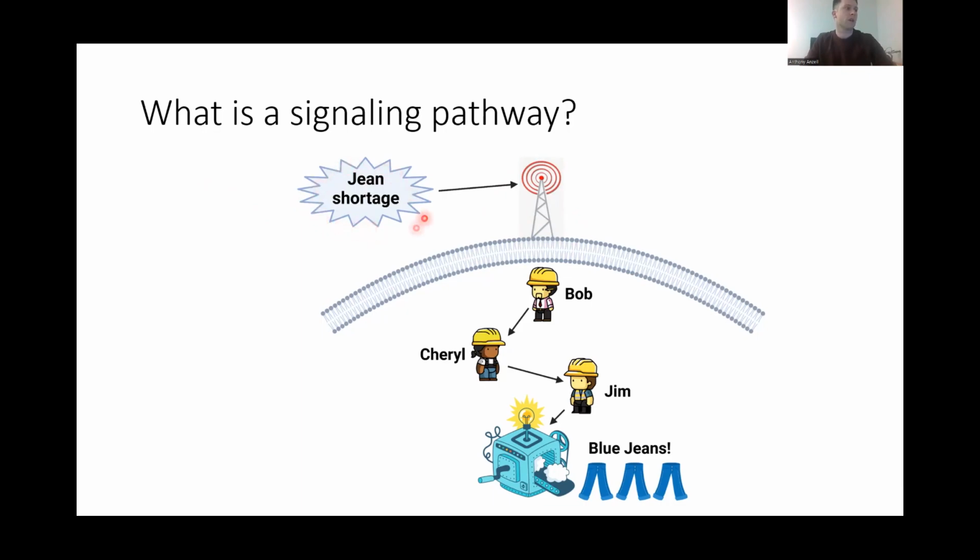And so there's a message that gets sent that, hey, we got a blue jean shortage. And that message is then received by this radio tower. Once it's received by the radio tower, it will transmit the message to Bob, who's basically in charge of the whole factory. And Bob will get his workers on board and will ask Cheryl, hey, get your guys to start making more blue jeans because there's a blue jean shortage. And then Cheryl will go to Jim and say, hey, Jim, start that machine so that we can start making more blue jeans. And then Jim will start the machine, and then you get more blue jeans.